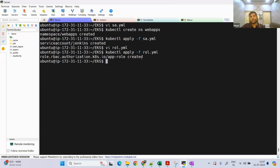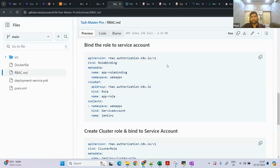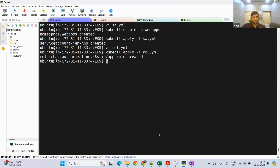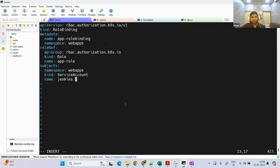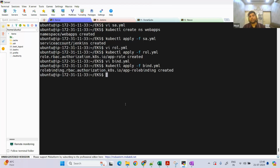Now what we are going to do is assign, or basically bind, this role to the service account so that the service account can have different permissions. That we can do using a binding. So I'll create another file, vi bind.yaml. Paste this and save this, and let us run this as well. Now the service account has the permission to create resources or do the deployment.